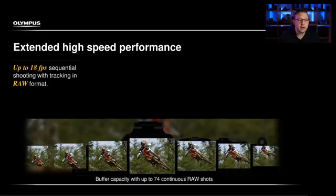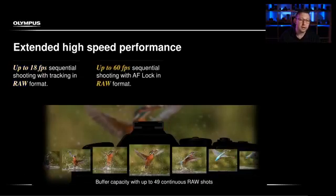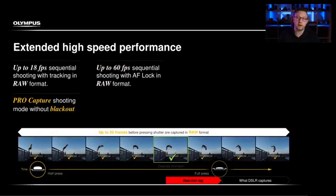So the high-speed performance you've got in an EM1X, up to 18 frames per second in sequential tracking, so continual autofocus in RAW, and up to 60 frames per second in sequential shooting with AF lock, so first frame lock and bursting at 60 frames per second in RAW. You've also got Pro Capture, which is phenomenal. Pro Capture is an amazing feature that will capture the action before you fully press the shutter, so you can't miss that point when things happen. And that again can be used at either 18 frames per second in CAF or 60 frames per second in single focus lock, depending on what lenses you're using. Olympus lenses will all operate at 18 frames per second in continual autofocus, but some third-party ones will not. They'll only operate in the single frame lock.